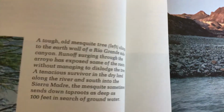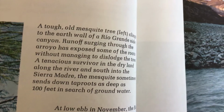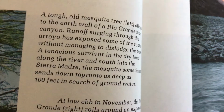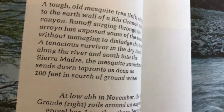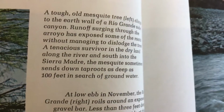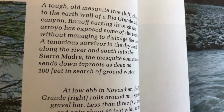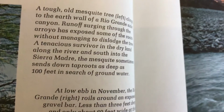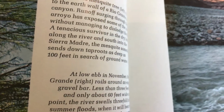A toppled mesquite tree clings to the earth wall of a Rio Grande side canyon. Runoff surging through the arroyo has exposed some of the roots without managing to dislodge the tree. A tenacious survivor in the dry land along the river and south into the Sierra Madre, the mesquite sometimes sends down taproots as deep as 100 feet in search of groundwater.